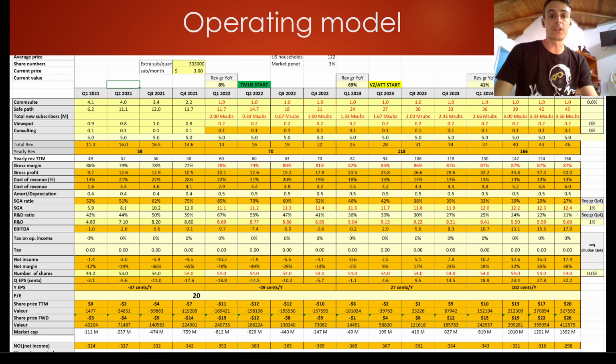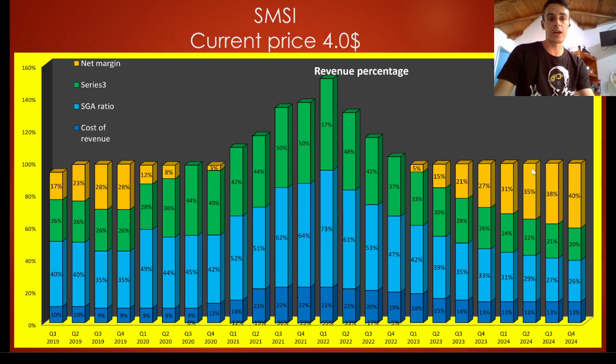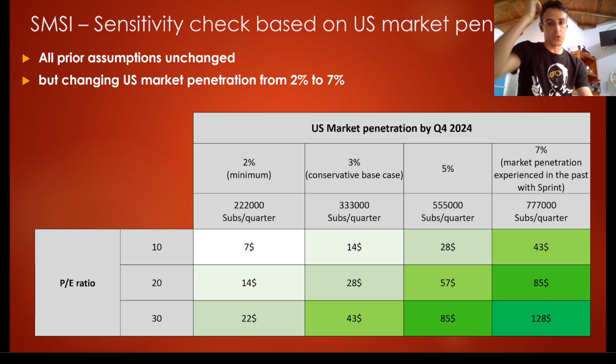The target is basically to give an idea of how low the target can be and how high the target can be. And based on the different P/E, that's where we end up with this table. So as I mentioned, I just changed the number of subscriptions per quarter to reach 2% by Q4 2024 up to 7% in the base case, which was the type of market penetration experienced in the past with Sprint. I used 3% in the model before just to show a conservative base case, but it might be between 3 and 7%. And if it's really successful, why not more? And based on 10, 20, 30 P/E ratio, that's the share price.